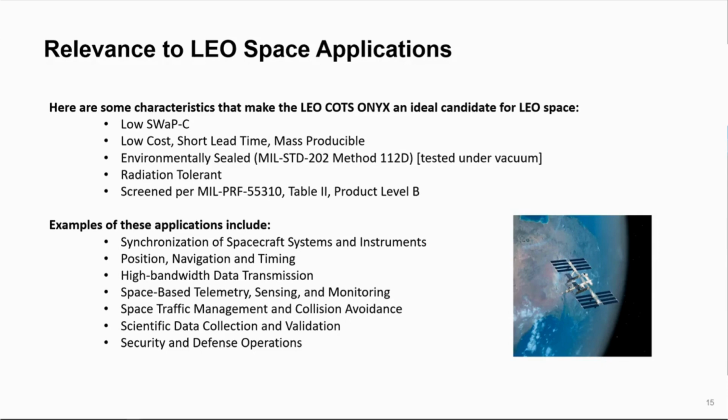They are radiation tolerant and have been tested as indicated in the future slide here. And they're used for anything in space, as you can see on the slide, including position, navigation, and timing, data transmission, space traffic management, data collection and validation, as well as security and defense operations.